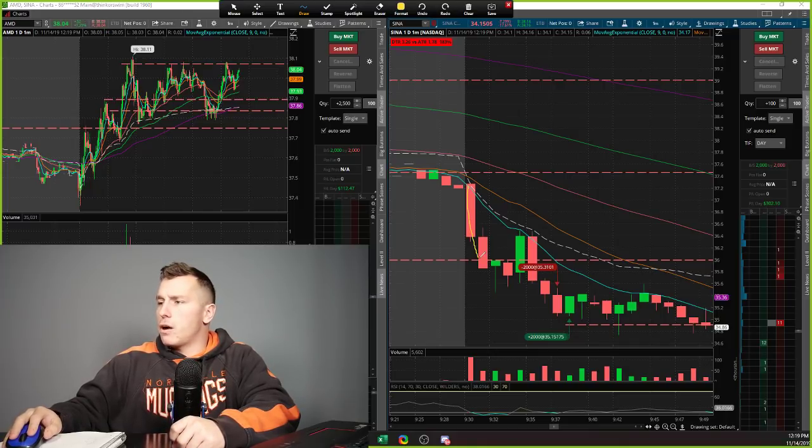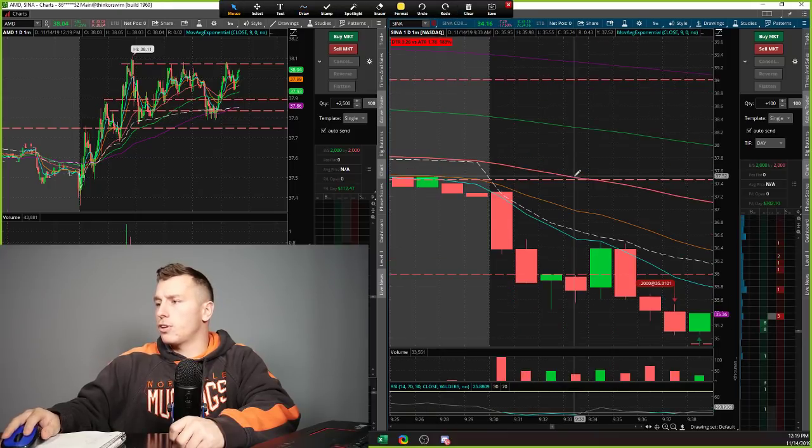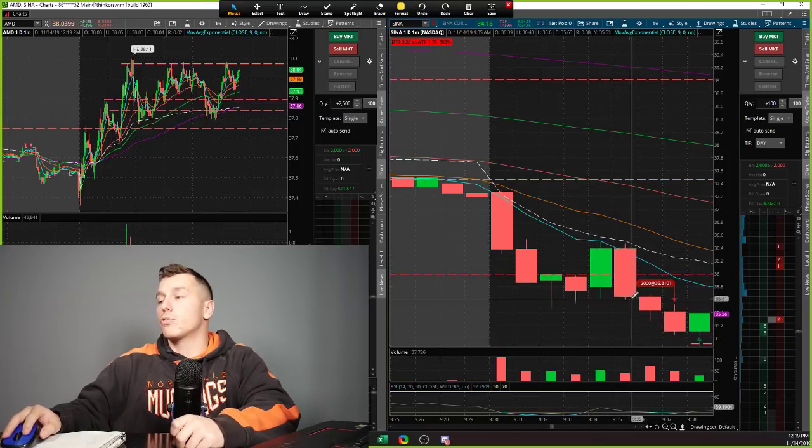So anyways, we go down, right? We try to bounce. We put in a pretty solid green candle here, and then the following candle is a big old red candle, which engulfs the previous green, right? If we zoom in on that, you'll see that this candle engulfs the previous green, which means that's a bearish engulfing setup, which means that the price would most likely decline.